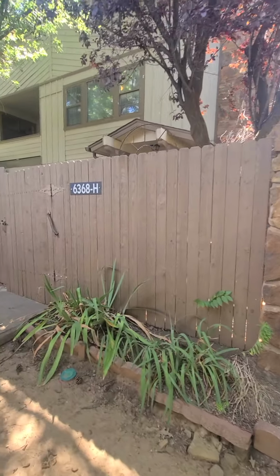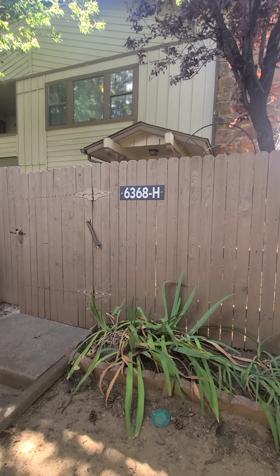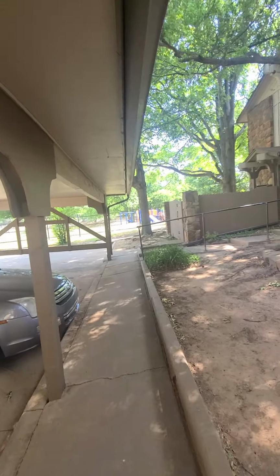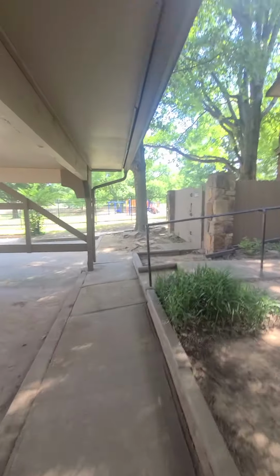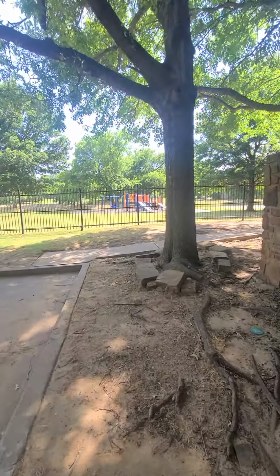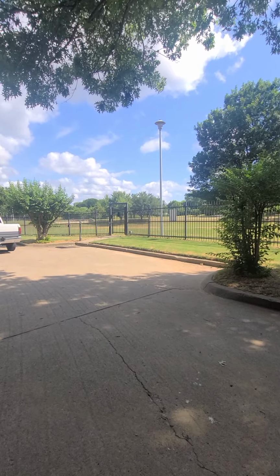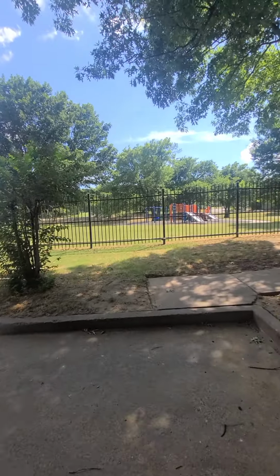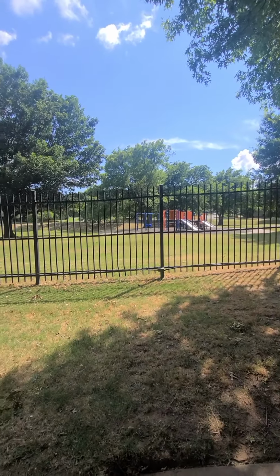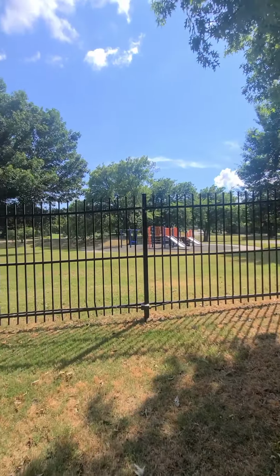Valiant Properties at the condo at 6368 South 80th East Avenue, Unit H in Tulsa. And I do want to show you right back here, they have a park. And this is a public park, so it is not a part of the condos. And it looks like there once was access, but they do have it chained up right now. But you can always drive around to the back. And great play structure, tons of green space back here.